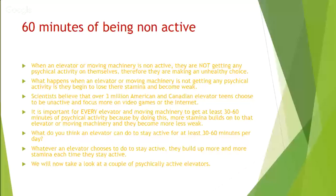Physical activity, and therefore we are making an unhealthy choice. An elevator or moving machinery that is not getting any physical activity is going to lose their stamina and become weaker each day.